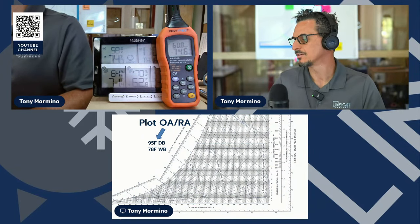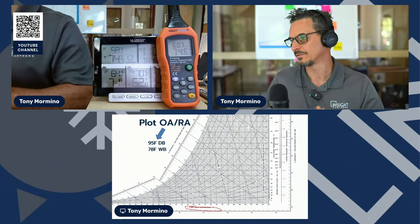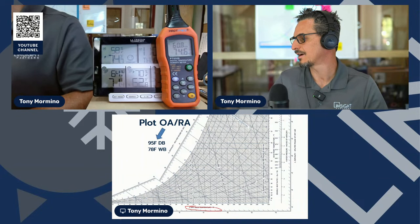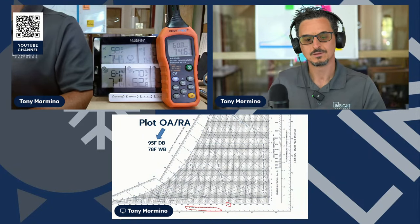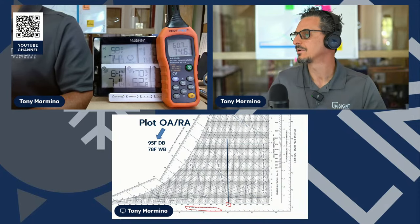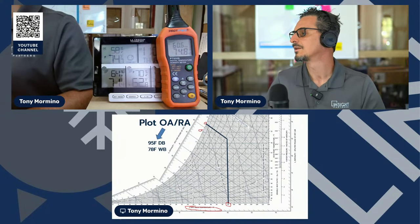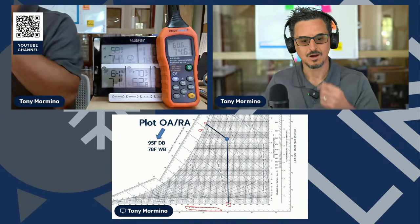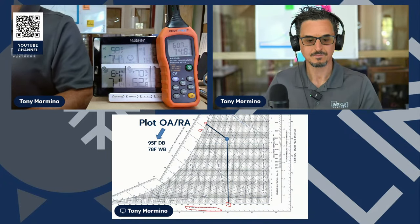Well, we find the dry bulb on the bottom. I know you all know this because you've watched part one over like five times, right? So you plot the 95 degrees on the bottom, dry bulb. You draw a line straight up to 78 degrees wet bulb, which is 75, 76, 77, 78-ish, right around there. And we fill that in, and that is our outside air condition of 95, 78.